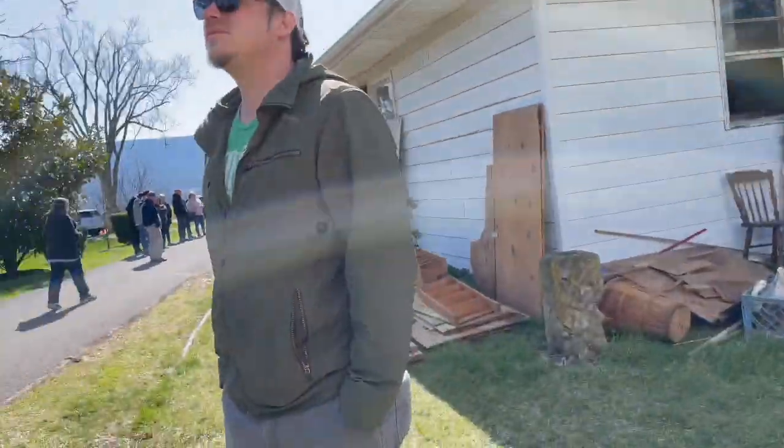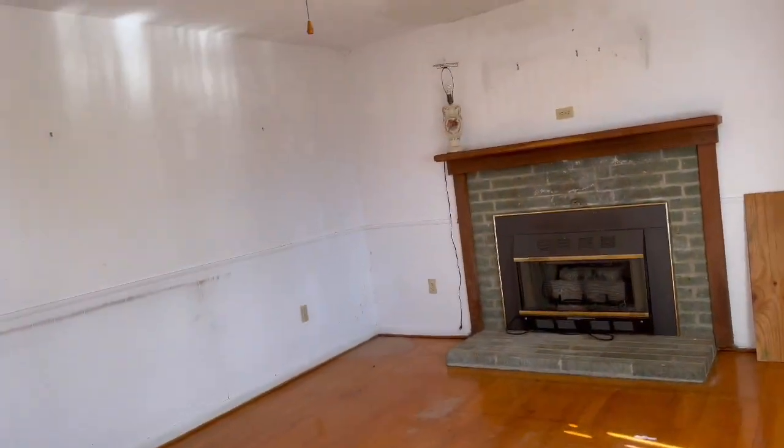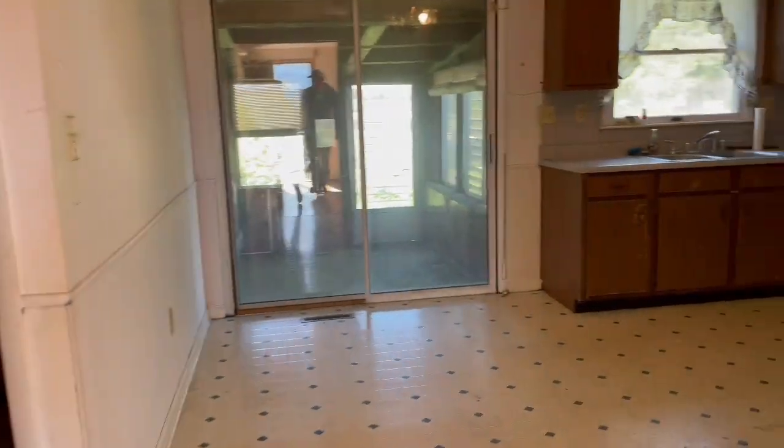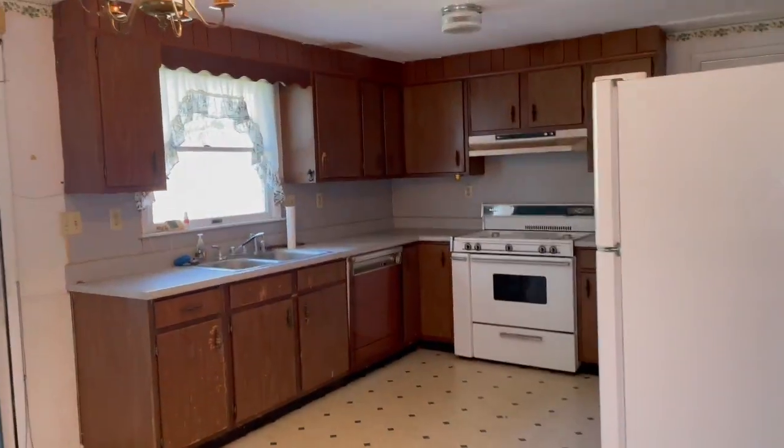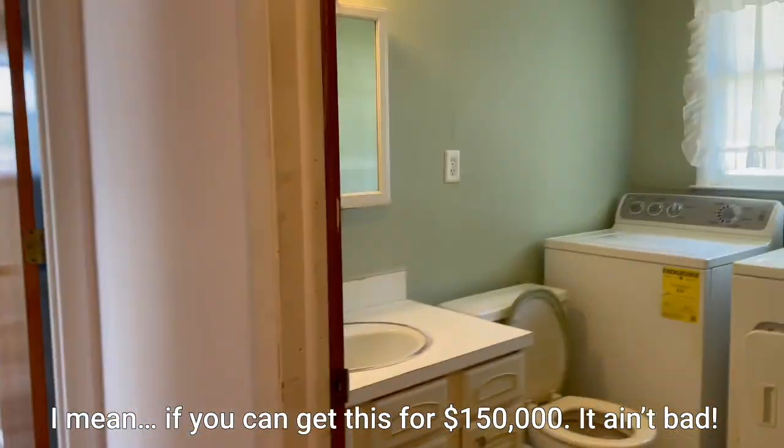You wanna go in the house? So apparently they're auctioning the house off too. I mean, if you can get this for $150, it ain't bad. Yeah. Definitely cool. Oh my gosh.